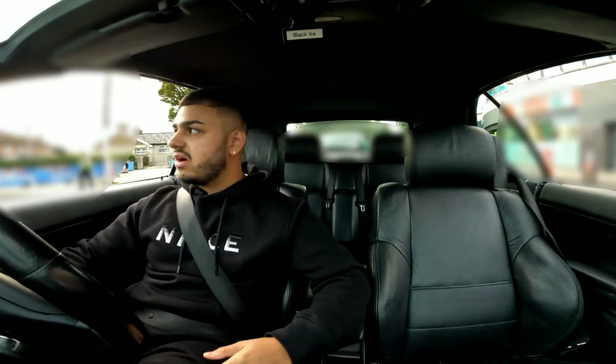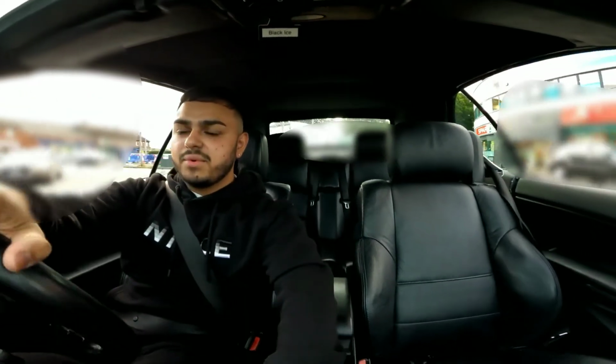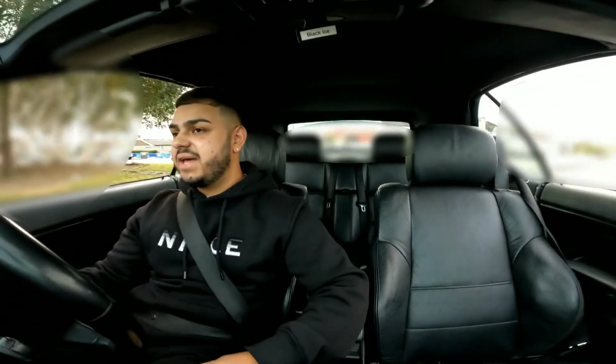Because it has power steering and everything, but it's not electrical. You literally feel like you're the driver, if you get me. I've driven other cars as well, and everything is mainly electrical. But with this one, it's not. It's just a raw feeling of it.